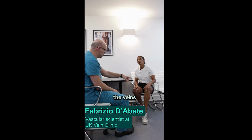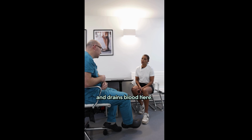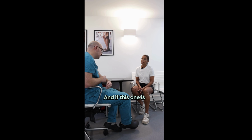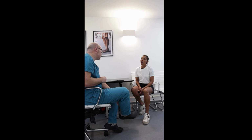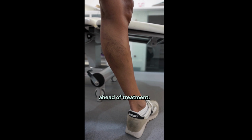You need to scan the veins from your groin down to your foot, right? Because we all have one big vein that comes from the foot and drains blood here. And if this vein is not working, sometimes it can feed veins on the side. I wanted to show you what my leg was looking like ahead of treatment.